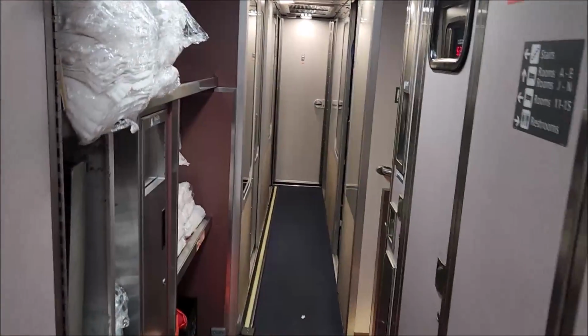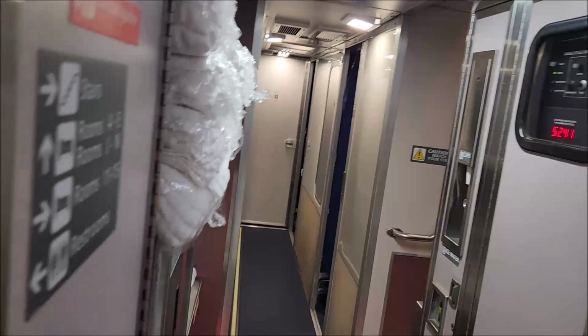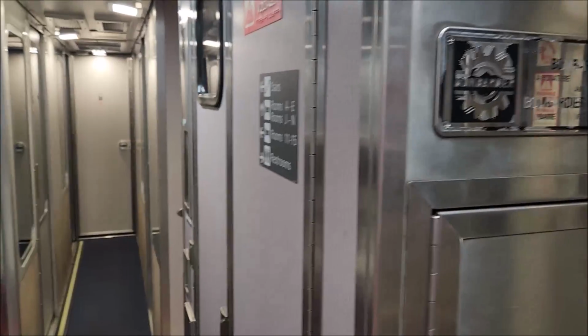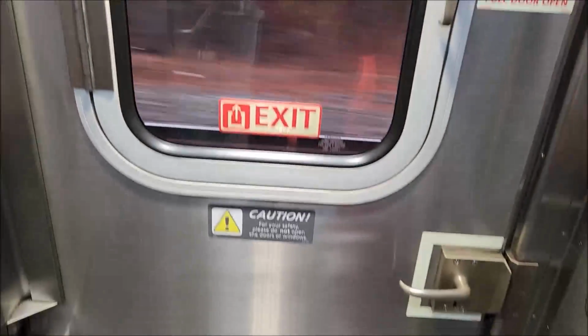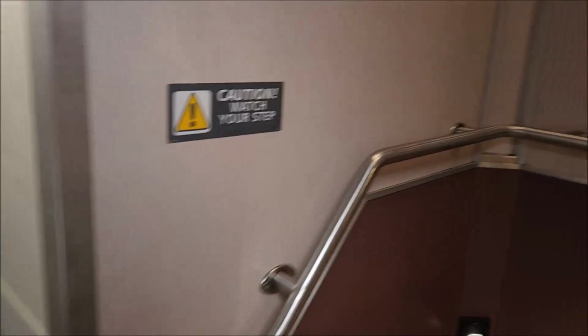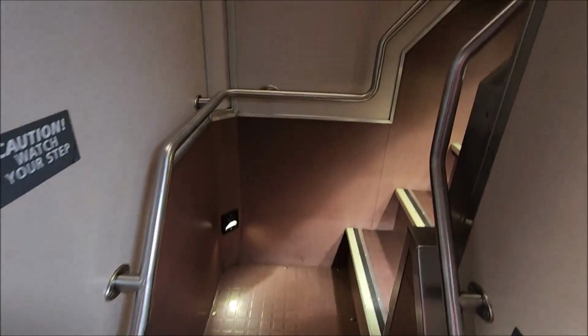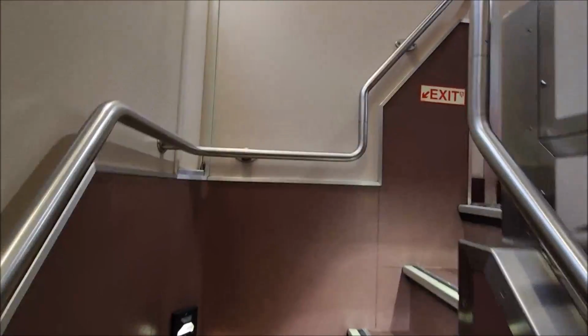I guess those over there are probably roomettes. And then another family room on the other end there. How about that? Pretty neat. That's the door we came in. Shot of the steps again. It's hard to see. See if I can zoom out a little bit here. See these steps? These steps are really narrow, but they serve a purpose. It's not bad. Nice handrails and stuff for you to hold on to.